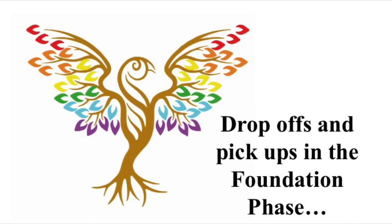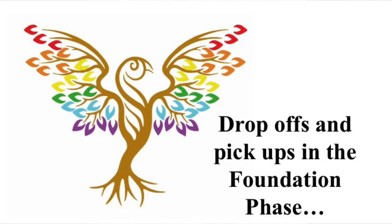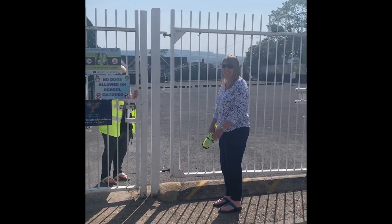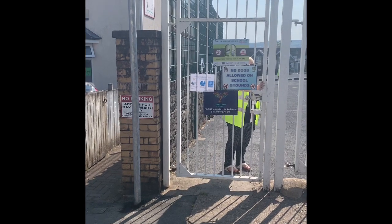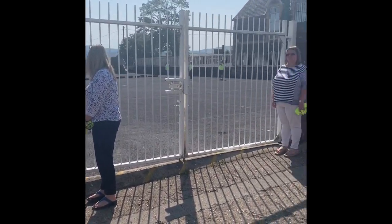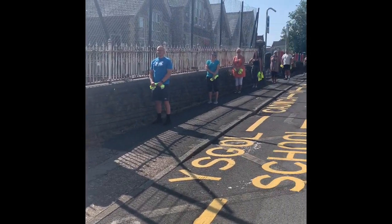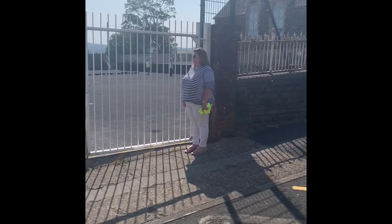Firstly, let's talk about drop-offs and pick-up points in the foundation phase. The foundation phase children, and parents with children in the foundation phase and Key Stage 2, will be entering through the Stanley Road gate as shown here. You'll be asked to line up against the wall on the pavement 2 metres apart. This is down to you to adhere to social distancing ruling.